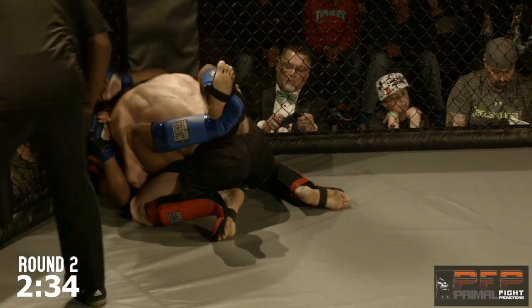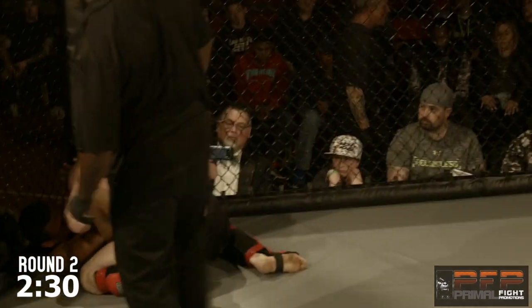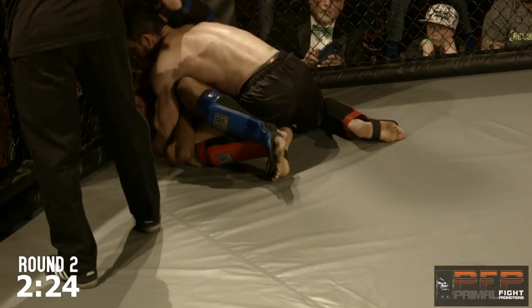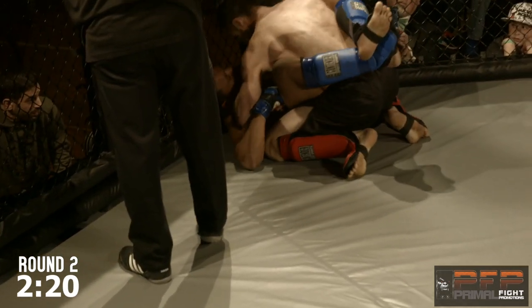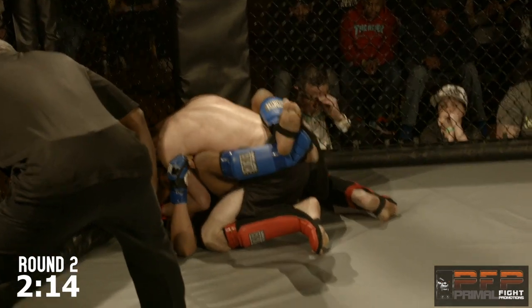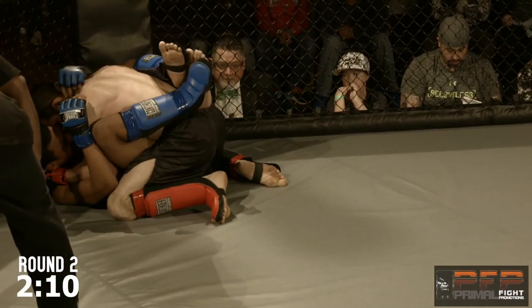If you're getting pressed up into the cage, I'd much rather be against the fence versus in one of the corners. Yeah. Because then you're restricted on two sides. He's trying to do a rubber guard. Yeah, I was just going to say that. Can't throw any head strikes. So again, they're limited when they're in these positions. It's tough to keep your guard closed as well with the shin guards. Shin guards, yep.